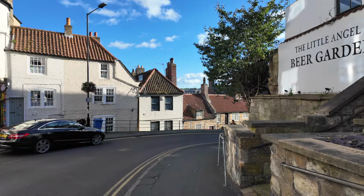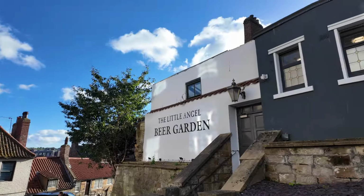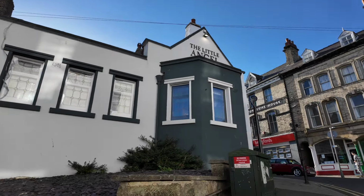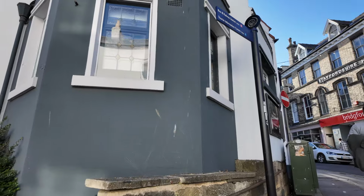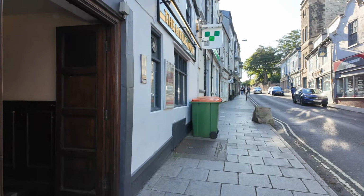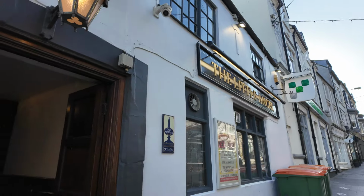Anyway, we've just walked up this bloody hill, all the way up from the station, to find this pub, the Little Angel. Because somebody said, come to the Little Angel, and we take into account what all our viewers say. And so we've come to the Little Angel. This is number eight. We've done seven. Let's get in here.